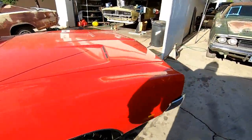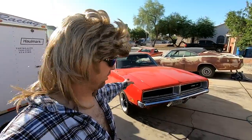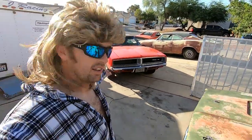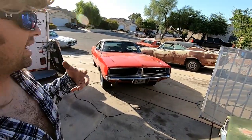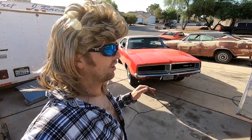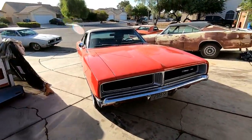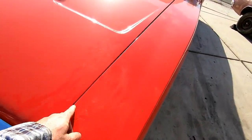Now, this is one thing that I see happen all the time. Somebody looks at a car in a picture or from a distance, let's say 20 feet away. Sharp looking car, right? So they automatically think it's a good car. Don't do that. Think it's a piece of shit, and prove to yourself that it's a good car. So, our overall appearance on the outside, not too bad. A couple little chips here and there.